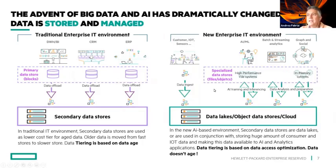AI and big data have completely changed this model. Data are ingested from any system, so it's not only traditional enterprise legacy systems anymore, but any source of data that the company has or can buy, because we are also talking about companies that ingest data from a third party to enrich their data set. All this data goes into a data lake, an object data store. A lot of companies use cloud, but conceptually, companies are creating a huge data lake.